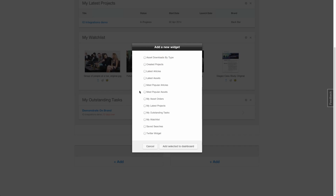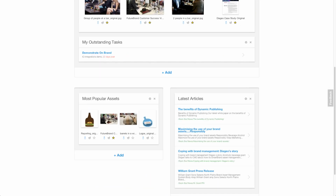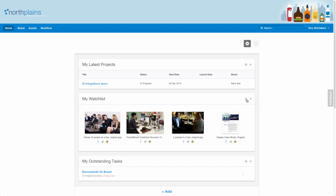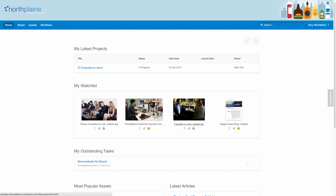Let's add popular assets here, and let's add latest articles here. There we go. So very, very quickly, I've created my own dashboard. And additionally, I can actually configure these as well. So I actually want to see 8, I think. Hopefully there's 8 there. Oh no, there's only 4. That's a shame. But yeah, very quickly I can configure these widgets.